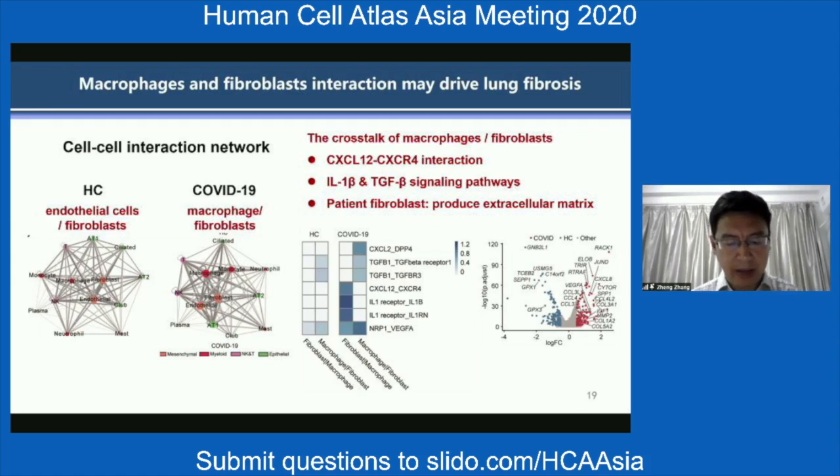By contrast, the macrophages and the fibroblasts move to the center in the COVID-19 patients, which suggests that macrophage-derived signals might play an important role in shaping the patient lung microenvironment. The analysis further shows CXCL12 is highly expressed in the patient fibroblasts, which might enhance the recruitment of multiple immune cells. In addition, macrophages produce more IL-1beta and TGF-beta to modulate the fibroblast functions in these patients.